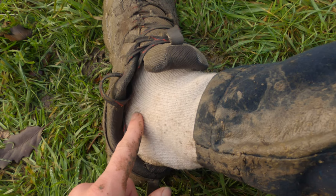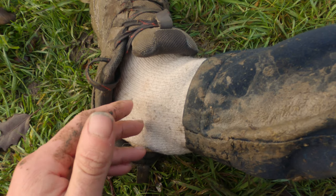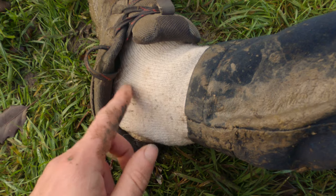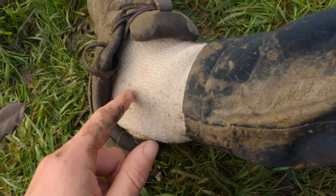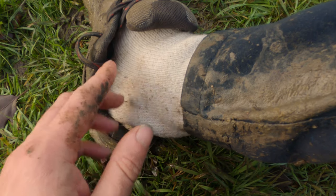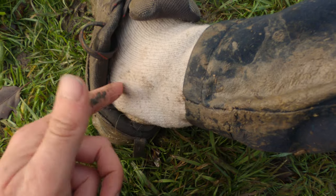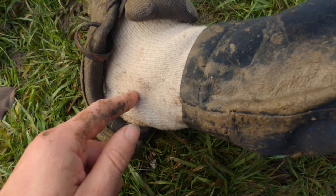Thick woolen socks are very useful. Once you're out of the water, your feet are probably going to be slightly damp, even if you towel them down. So with a woolen sock, it's really going to help keep your feet warm much better than, say, a cotton sock. These are British military Arctic socks. I really rate these, but any thick woolen sock is going to be ideal.